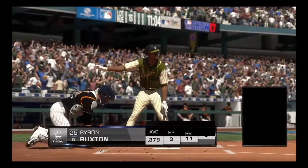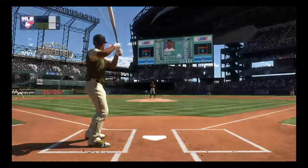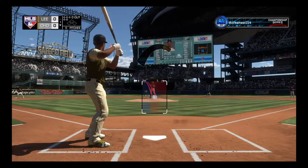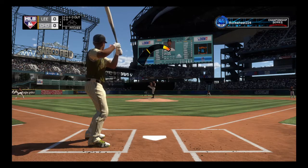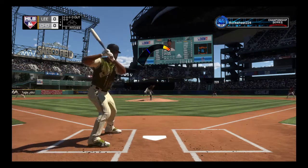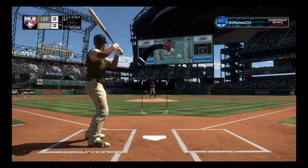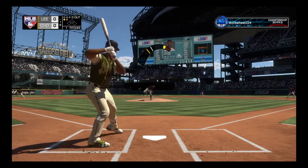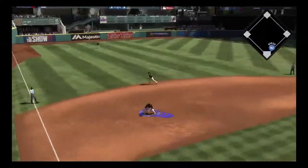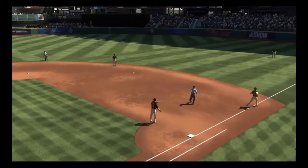Here's Byron Buxton now. He'll lead things off here in the bottom half of the first. Center fielder Byron Buxton. Tough one to lay off, called a strike. On the ground to the left side, fielded by Rendon, and the throw to first is in time. One gone.